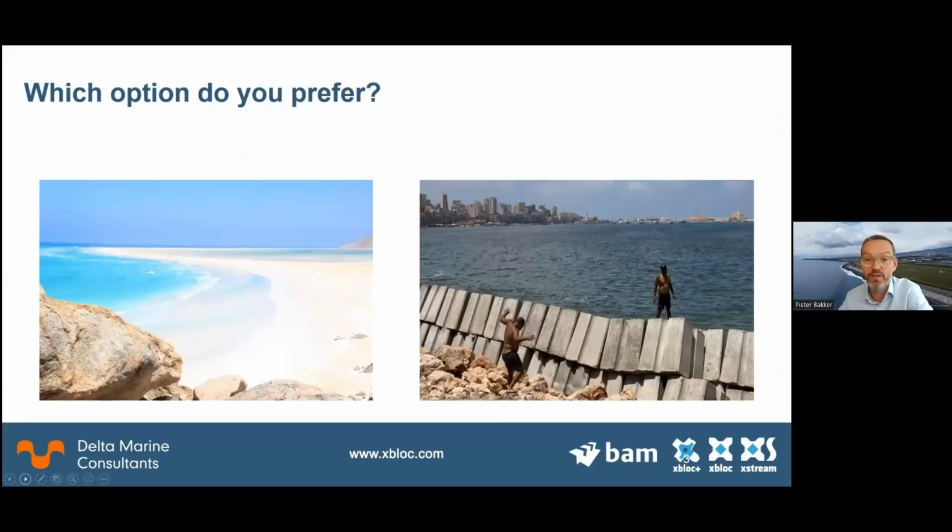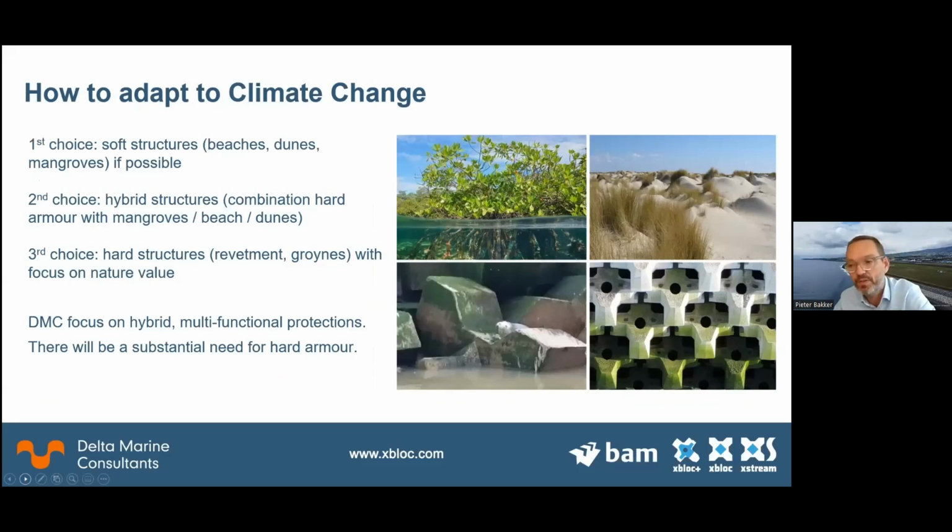Then if you do need protection against waves, you have options. And I don't want to do a poll because I think if I ask you which option you prefer, everybody will go for the left one. We all like a beach and nobody likes a gray wall, which is not that appealing. So in the task that is ahead of us to adapt to climate change, there's options. And the first choice that we would make is to go for a soft solution, like dunes or mangroves or sand nourishment. This is the most beautiful solution, but you need space for that. And it's not always possible.